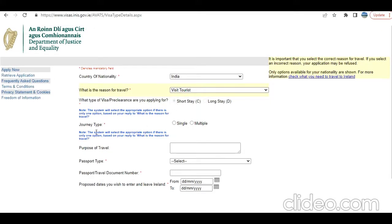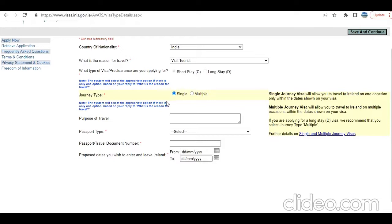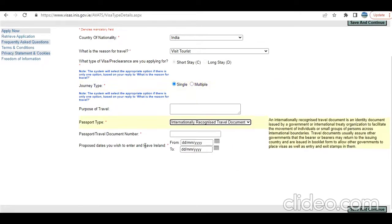Select the appropriate option for journey type. Single will allow you to travel to Ireland on one occasion only within the dates shown on your visa. Multiple occasions, if you're applying for a long stay visa, we recommend you select multiple, but for the short stay, I just selected one. Purpose of travel, passport type, what is this international document issued by government or international... okay, fine, whatever is applicable in your case. I'm going to put some sample, and I'm going to click on save and continue.